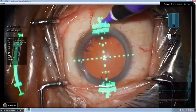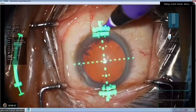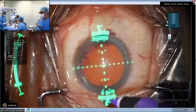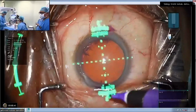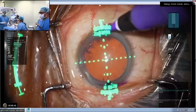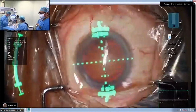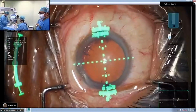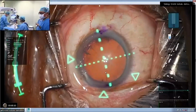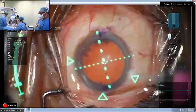So, this is a patient who is having an astigmatism of 1 diopter, and with the beautiful overlay, I am making the markings for my targeted implant to be done at about 5 degree. So, it's a grade 2 cataract. I'll be implanting a Rainer EMV lens.